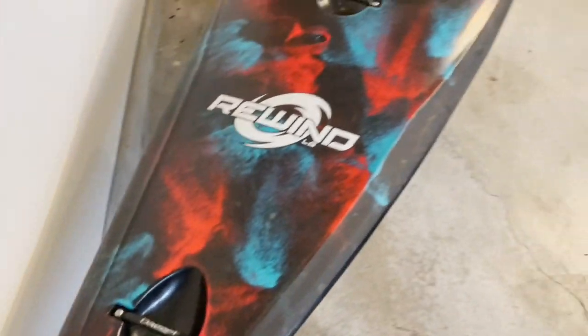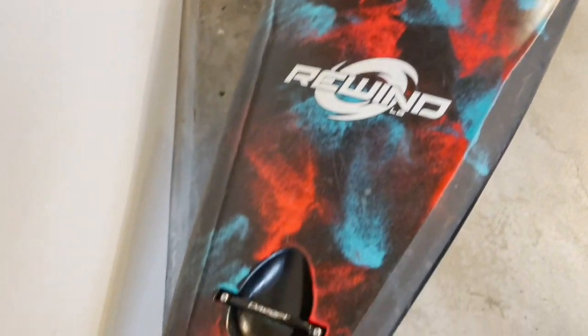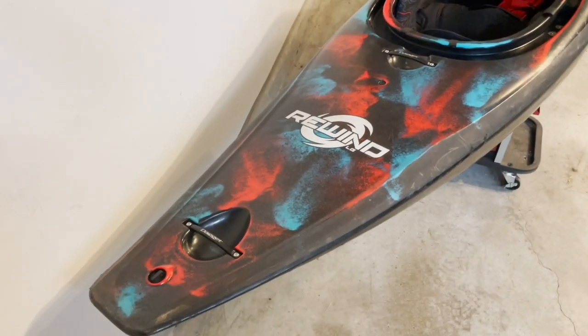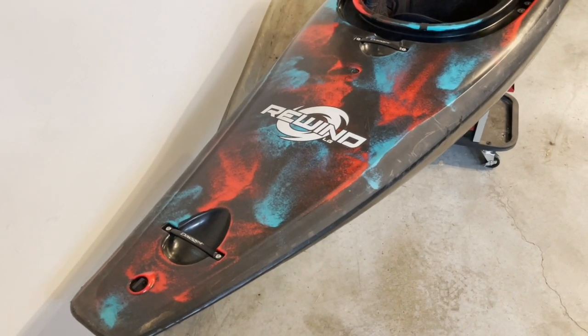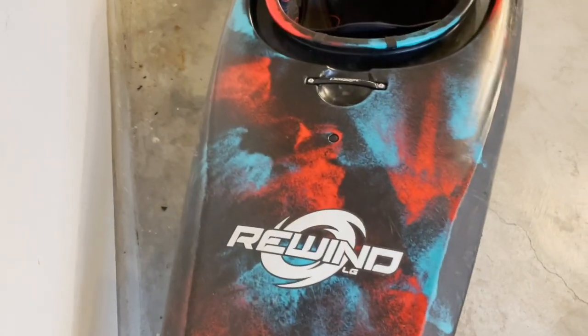But it's got nice lines on it. Really balanced stern. It's one of the most balanced half-slice sterns I've paddled, and I've paddled a lot of them over the years. Once you get this thing vertical, it really wants to hang out. You can get it to stall really nice. One of the things I love about this boat.